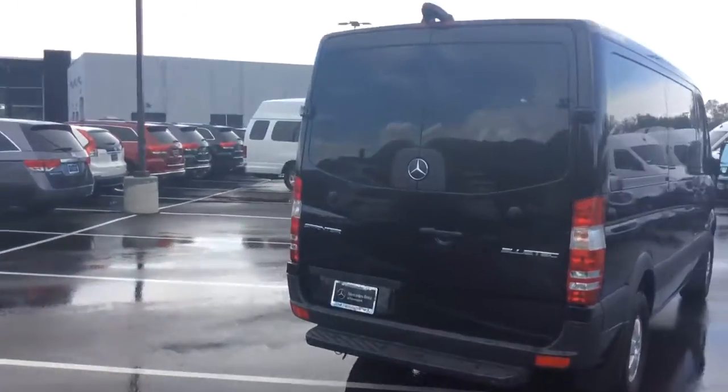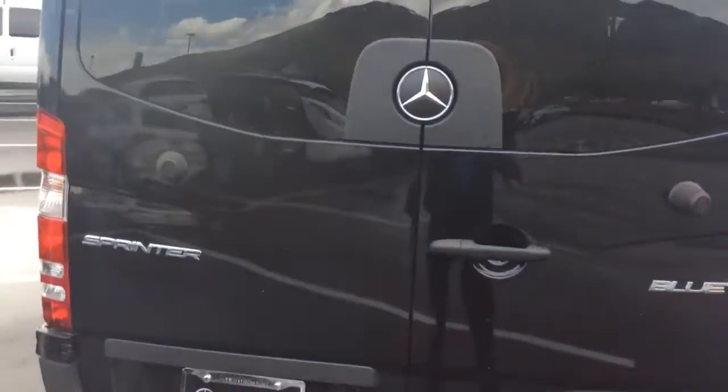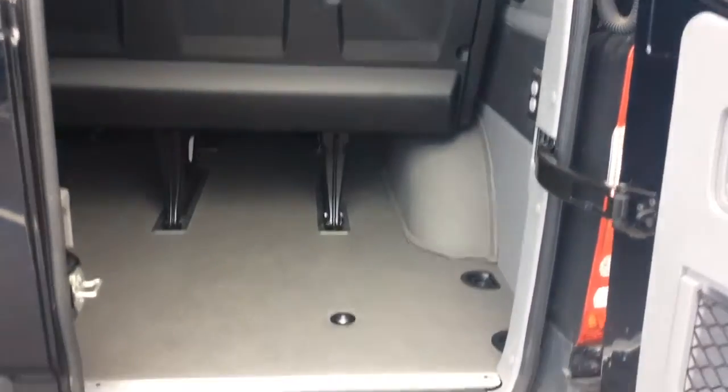But this does have the backup camera and quite a bit of storage in back. I'll give you a quick view of that as well. But nice van. As you can see, you got some storage here in the back. And all these seats do come out.